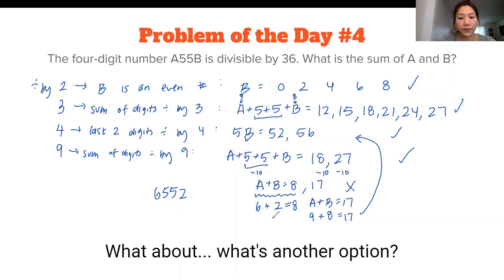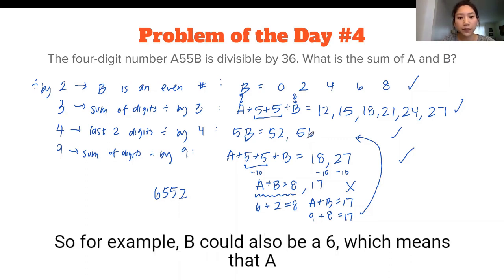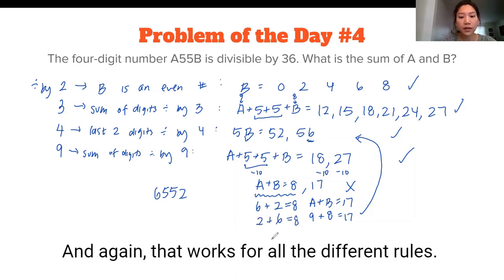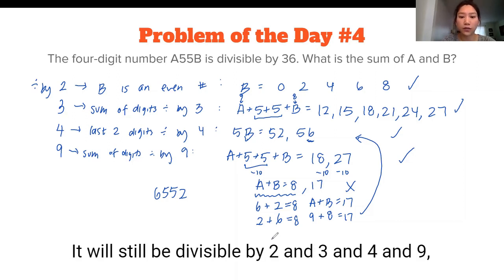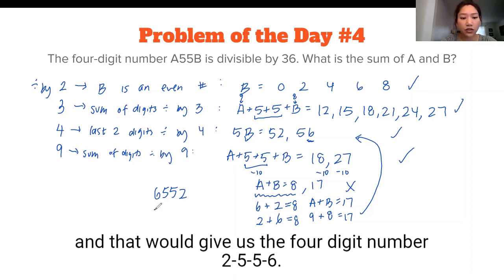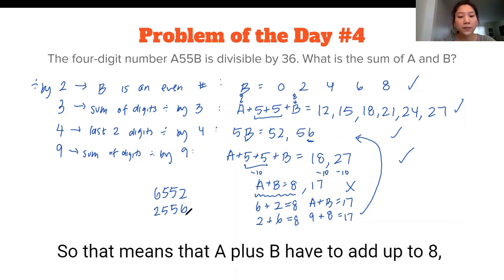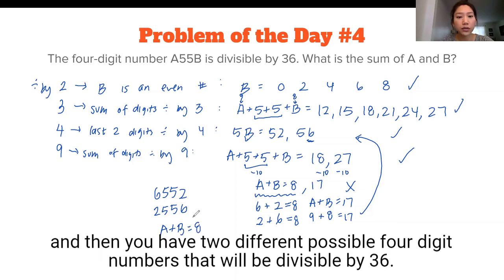What's another option? For example, B could also be a 6, which means that A would have to be 2 in order for them to add up to 8. And again, that works for all the different rules. It'll still be divisible by 2 and 3 and 4 and 9, and that would give us the 4-digit number 2556. And again, if you put that in the calculator, you'll see that it is divisible by 36. So that means that A plus B has to add up to 8. And then you have 2 different possible 4-digit numbers that will be divisible by 36.